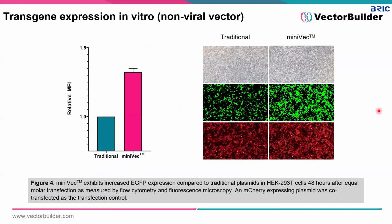In addition to increased plasmid yields, miniVec also exhibits increased transgene expression in vitro. For figure 4, in this experiment, the same GFP transgene construct with either a traditional or miniVec backbone was transfected at an equal molar concentration along with an mCherry expression plasmid as a transfection control. From the data, we can see that 48 hours after transfection, miniVec outperforms the traditional plasmid in transgene expression.